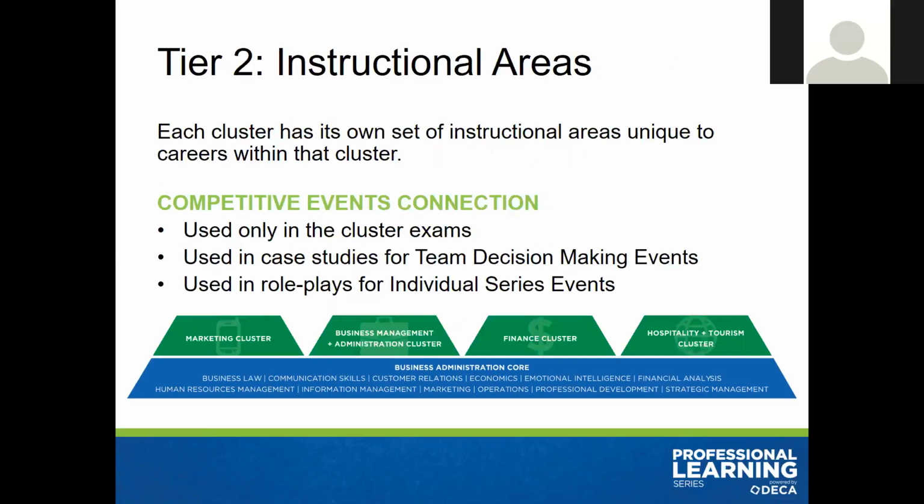Tier 2, instructional areas. So each cluster has its own set of instructional areas that are unique to careers within that cluster. For example, all careers in marketing cluster require a strong foundation in the areas of channel management, marketing information management, marketing planning, pricing, product service management, promotion and selling, which is commonly referred to as functions of marketing. In finance cluster, for example, specialized content is divided into the areas of compliance, financial information management, product service management, and risk management. Performance indicators from the clusters are used in the cluster exams, used in case studies for team decision-making events, and used in role plays for the individual series events.